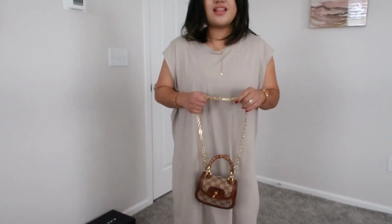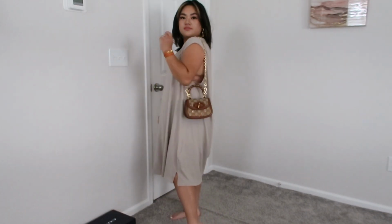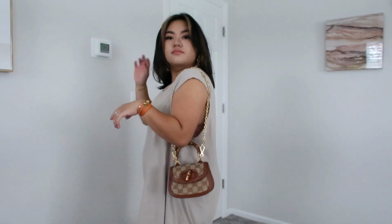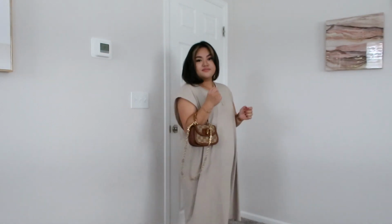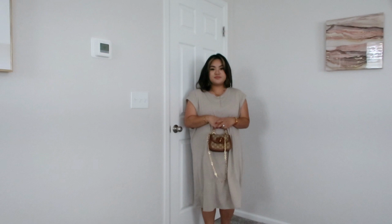So yeah, let's do some mug shots. For reference, I am 4'11". Here's how it looks just on the shoulder. It's a very cute date night bag. You can fit it on the crook of your arm and handheld.